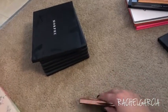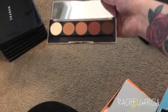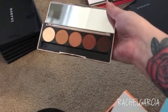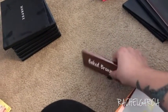I also have this one, which is Baked Browns, which is one of my favorite palettes. I got this one in a BoxyCharm box, and I actually really like this one. This is like my everyday palette, so I'm going to keep this one as well.